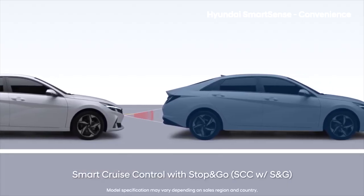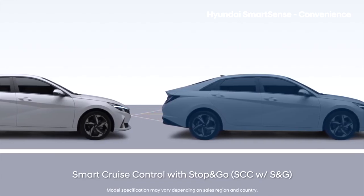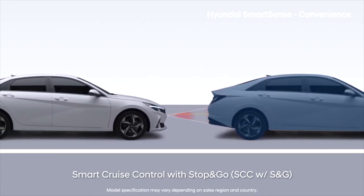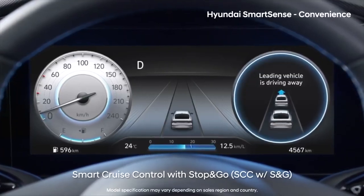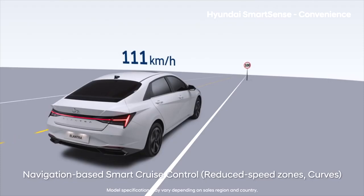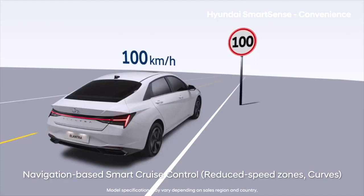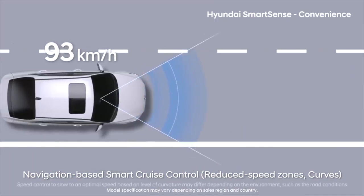When the car in front of you stops and goes in 3 seconds, then your car also stops and goes. If the car in front moves after 3 seconds, an alarm sound is given to the driver. Based on the navigation information, your car automatically decelerates in safety zones and curves on highways.